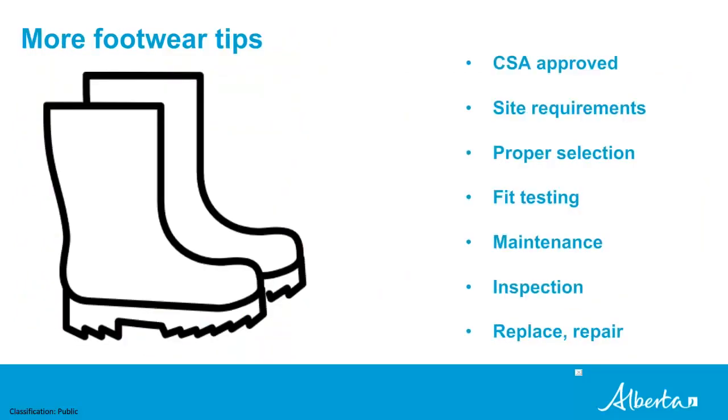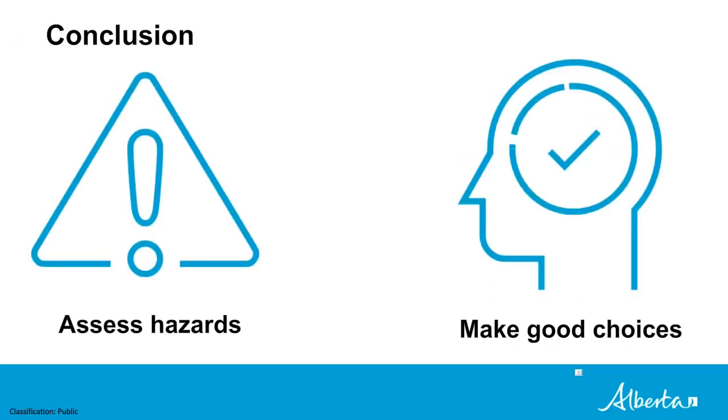Whatever footwear you need, please ensure that it is CSA approved when required and meets all site requirements for footwear. Proper selection, fit testing, maintenance and inspection of footwear is good practice. Defective footwear should be replaced or repaired. Put your best foot forward. Assess hazards related to footwear and make good choices to ensure everyone gets home safely at the end of the day.